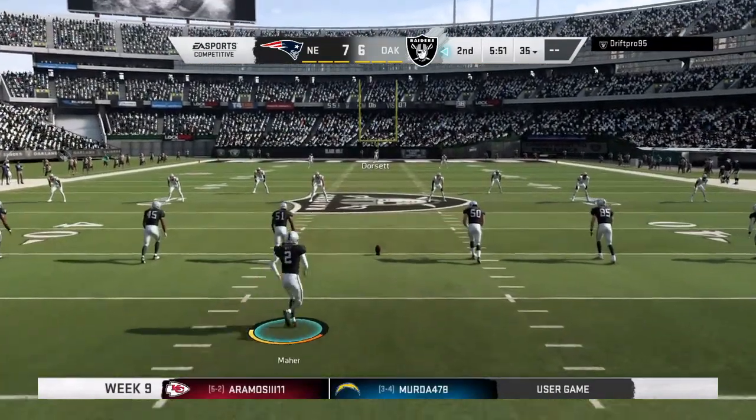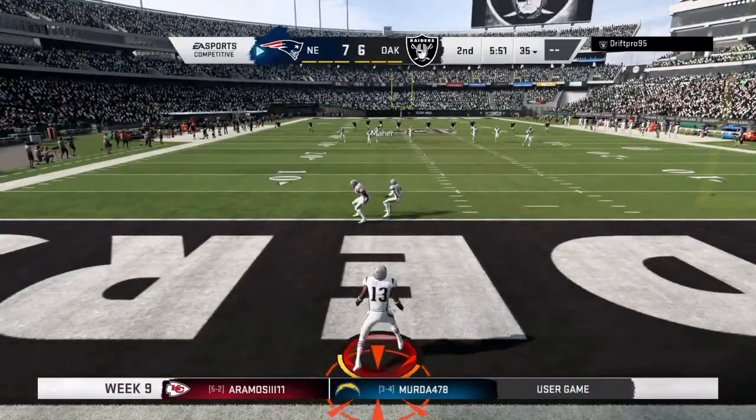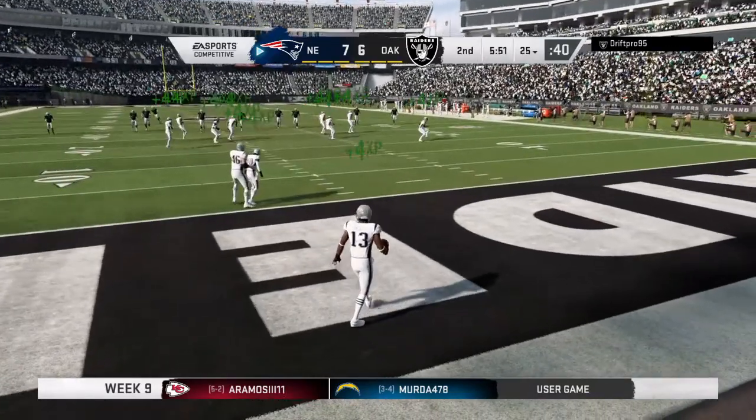So with the missed PAT in his rearview mirror, he goes back out to kick this one off. This will be fielded on the back line of the end zone.